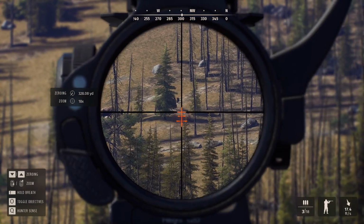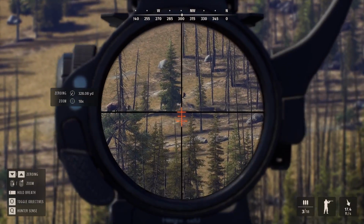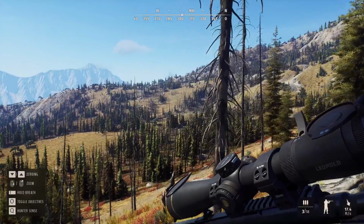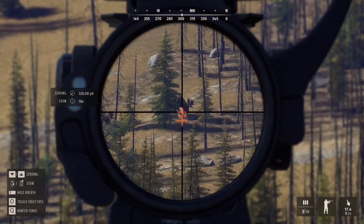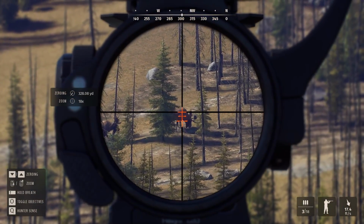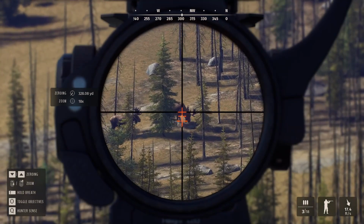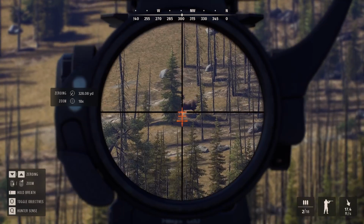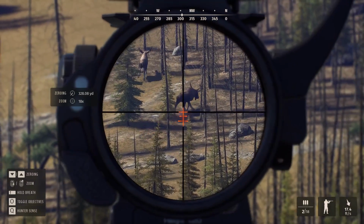I think he's going to present it. Just need to wait it out till he takes a few more steps. And we do want to make sure he's well clear of the tree, because we have seen far too many times trees or brush kind of stopping your shot. So one more step. That looked just about right. I see pink blood from here.